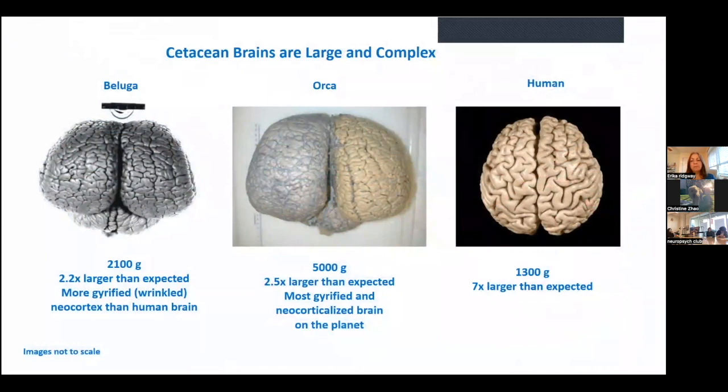So what are cetacean brains like? Well, they are extremely large, extremely complex. And I'm going to walk you through some of the differences and similarities between our brains and those of some dolphins and whales. So if you look on the right, you see the human brain. And we have a brain that's very, very wrinkled on the surface. And that surface is called the neocortex. And the surface, the wrinkles on the surface tell you something about how much tissue is there, how much neocortical tissue has been packed into that cranium. And in fact, we have very large brains for our body size. Our brains are about 7 times larger than you would expect for a typical animal of our body size.